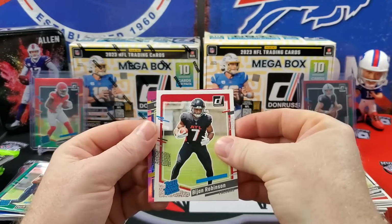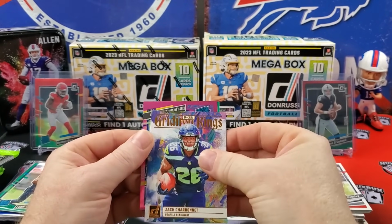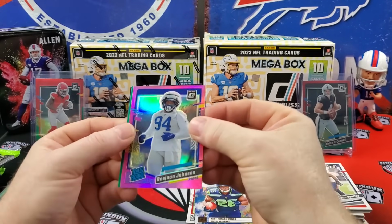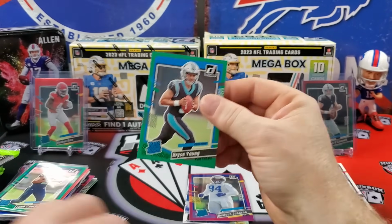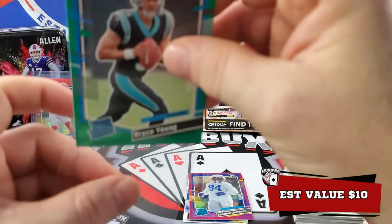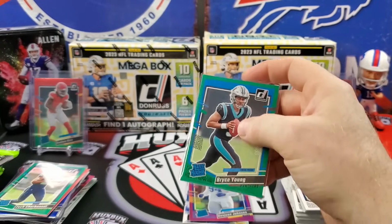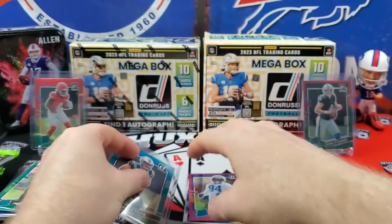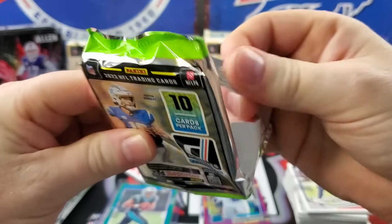Bijan on the rookie. Gridiron Kings Charbonnet. And our pink is practice jersey guy. Deshaun Johnson, and there we go. Press proof of Bryce Young Green. These press proofs are super hard to grade, but nonetheless, that is a solid card. Good start. So first pack has seemed to be like right out of the gate with these. It's been awesome.